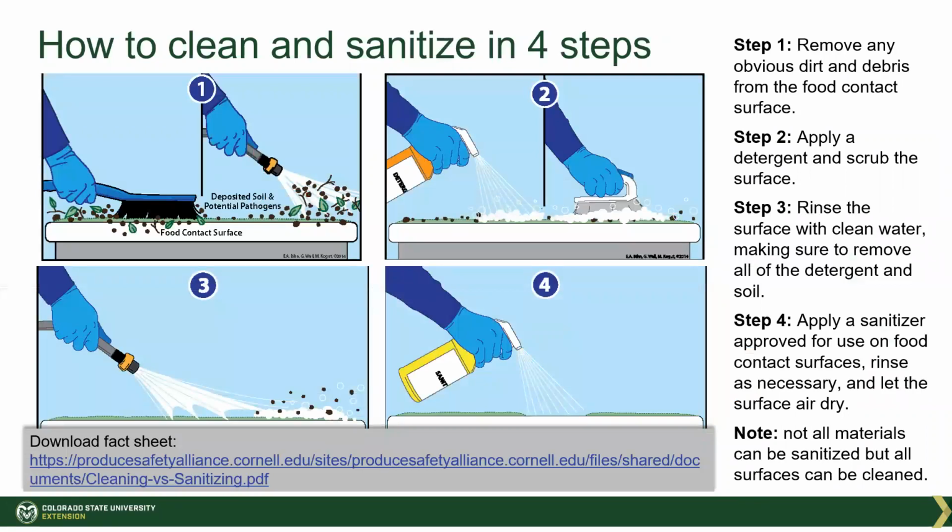And so this is the graphic we saw before with the 3 steps to clean. And now we have that 4th step of sanitizing. The 4th step is really that you want to apply your sanitizer. If it requires another step of rinsing or wiping, you want to do that. Or if it just says let it air dry, that's fine. But you want to make sure you do let that surface dry after you've applied that product. That drying component is one of the most important steps to cleaning and sanitizing those surfaces. So just keep that in mind as well. And again, this document is available at the URL on your slide. You can download it and use it for writing your processes or training your employees. Back to Martha.